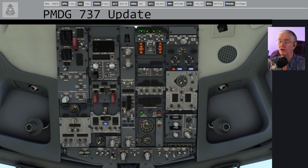We can also turn off the isolation valve, so close and then auto, and then the APU bleed can go off. We're going to turn on our probe heaters, and we can now turn off the APU. And before taxi checklist, generators, probe heat, anti-ice, it's summertime. Isolation valve is set to closed auto.